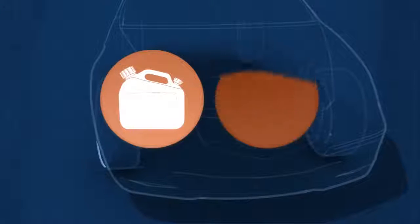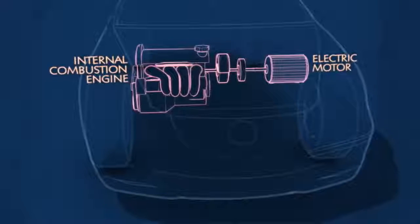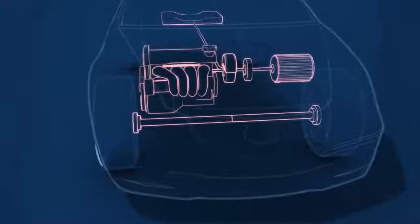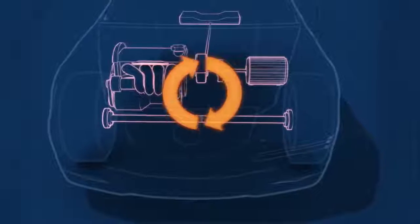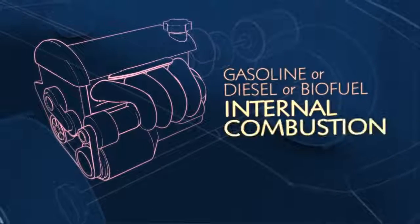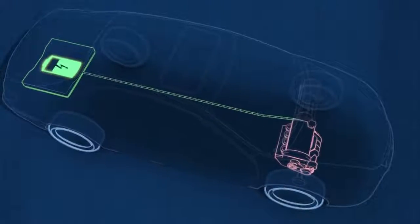Hybrids use both fuel and electricity, with both internal combustion and electric motors driving the wheels and batteries that store and distribute energy. The essential idea of a hybrid electric vehicle is that these two types of propulsion systems work in harmony. First, a gasoline or diesel or biofuel internal combustion engine. It has two jobs: to provide motive power and to help charge the batteries of the vehicle.